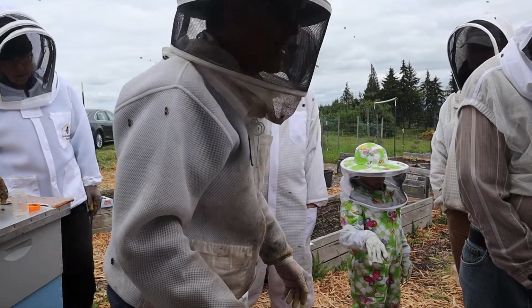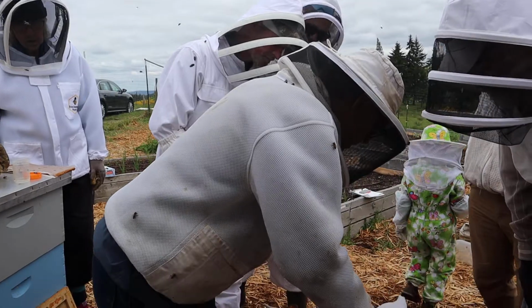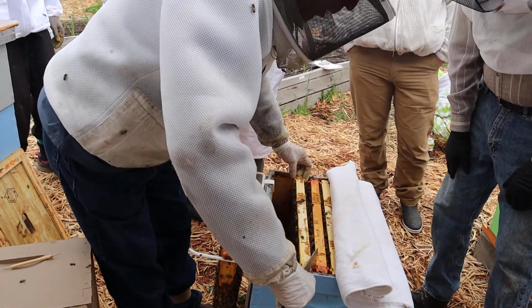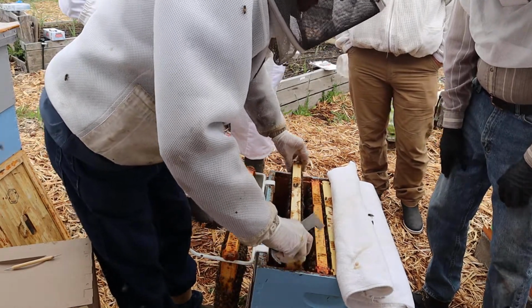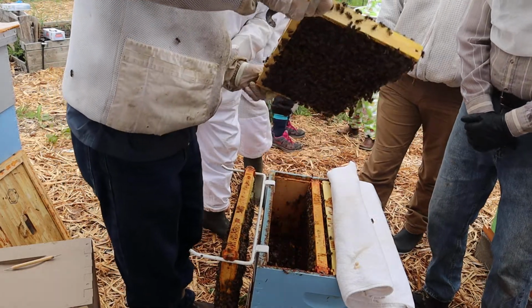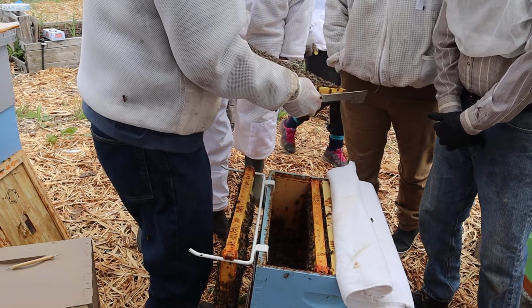Wow. Those are all huddling up. So you open this and you see wall-to-wall bees in between every single frame and on the outside edges. That's why they're building this swarm cell. There's nowhere to lay. Look at that! Look at that wall-to-wall. Look at it this way.